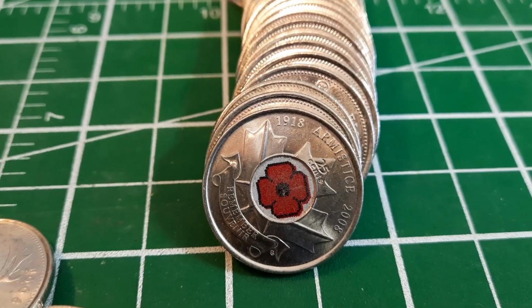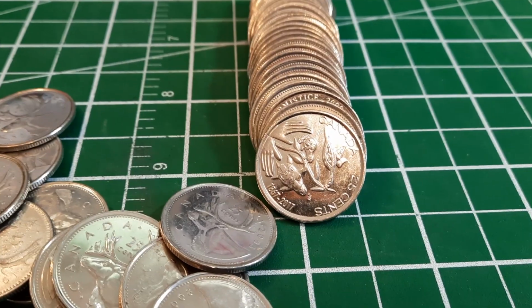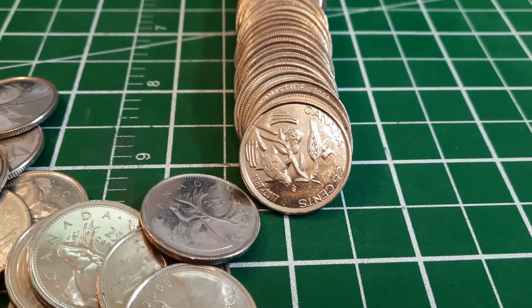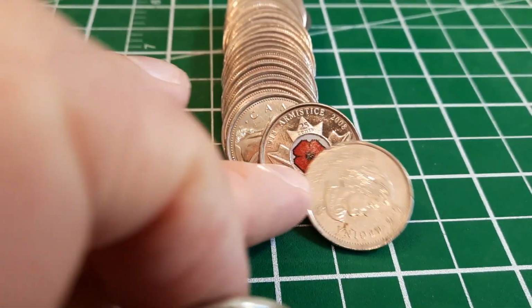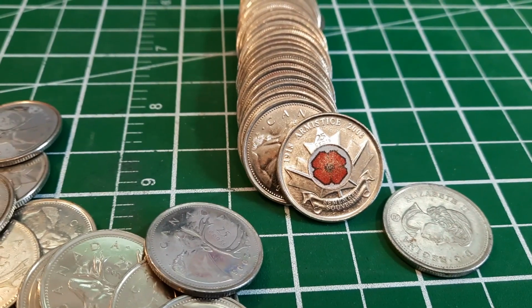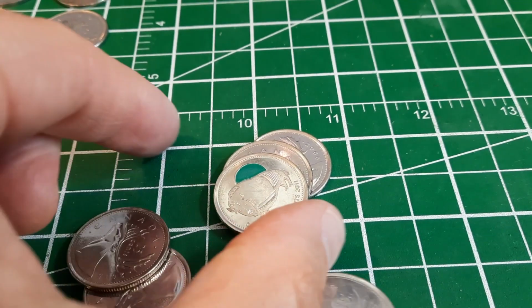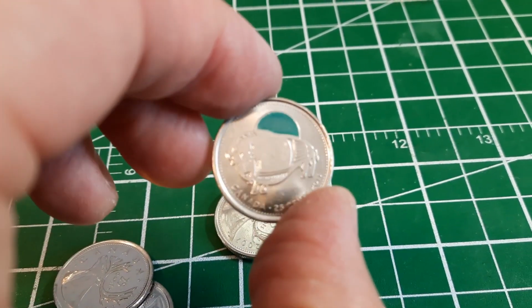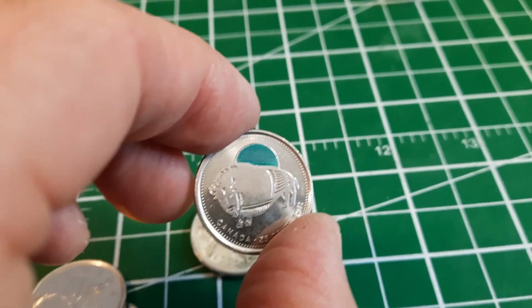Same roll, and I just flipped it over to find another 2008 Remembrance Day Poppy. Roll 45, and we've got the 2017 Green Future Quarter, but I bring you in because I can see just behind it, we got another color Remembrance Day Poppy from 2008. Same roll, just at the back, peeking through here, I can see the Bison color version of the 2011 Legendary Nature. That's our second of this hunt.